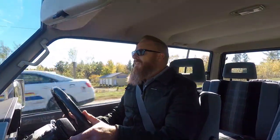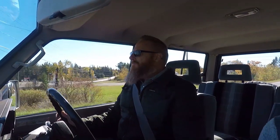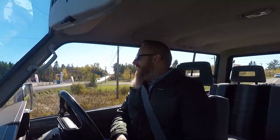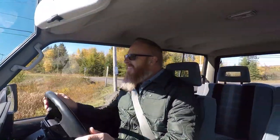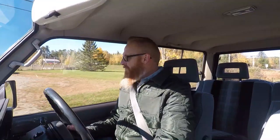Oops, wrong one. There's Kate. And this is no longer a dirt road. No, they did a lot of work up here. So no lines on this road. Does that mean I get the whole thing or what? Take it all.